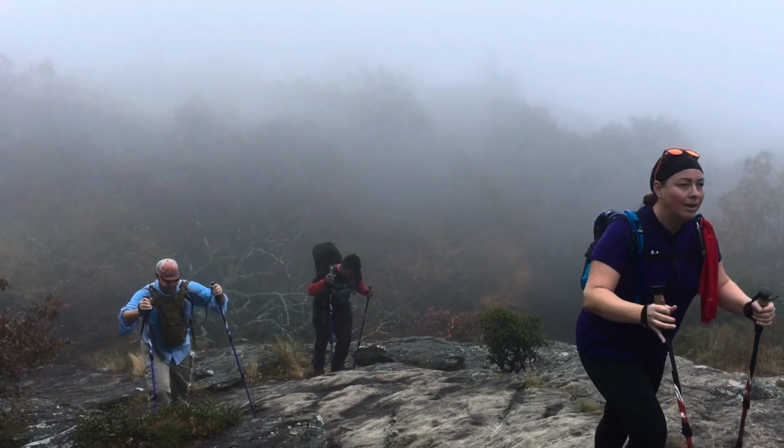There was the old historical shelter there, and we got to explore that for a little while. There's a really cool big rock beside that shelter, and a few of us climbed up on top of that for some pictures, and we got to explore the inside of the shelter, and it was really cool.